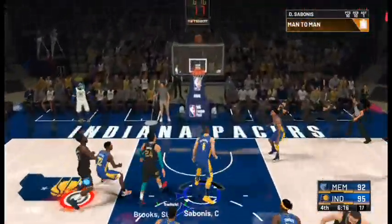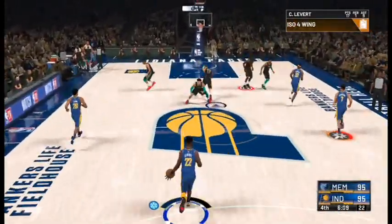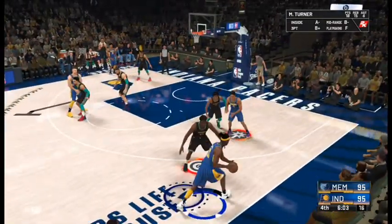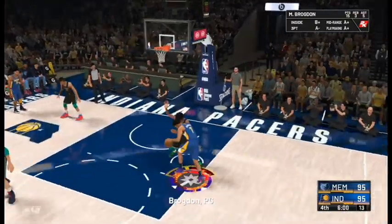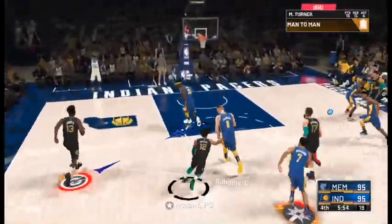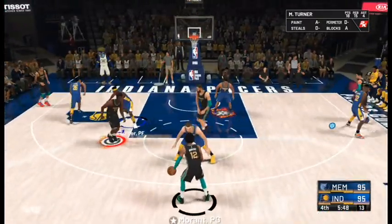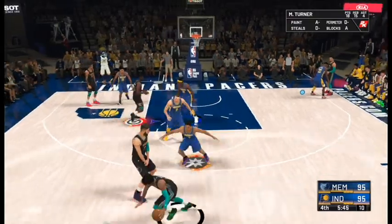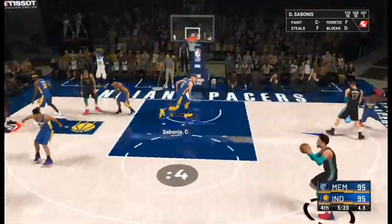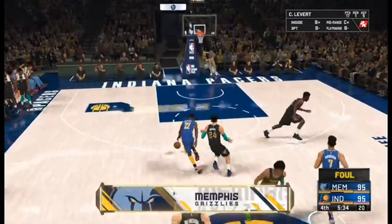Brooks dishes to Morant. And it's good. Assisting on the play was Brooks. Morant's got it all tied up now for the Grizzlies. And here's LeVert. Turner passes to Brogdon. Off on the layup. And Morant's got the ball here for Memphis. Brooks outside. Morant outside. 6 to shoot. Back to Brooks to take the lead. The rebound by Brogdon. Brogdon's got his 4th rebound in this one.